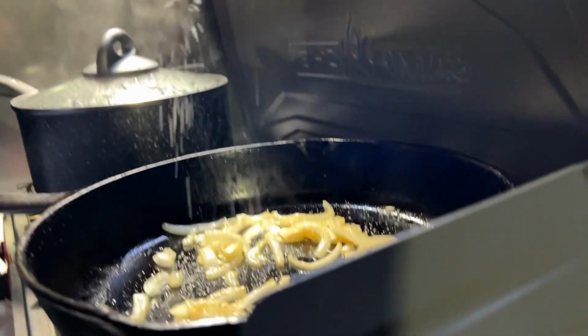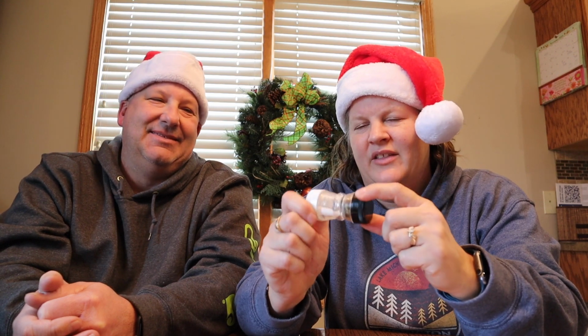This holds 2 different spices. One side's a little bit bigger than the other. So sometimes middle of the summer I may need to refill one or the other, but this works well to take my spices along without taking up so much space. Because in a small trailer, space is very valuable.